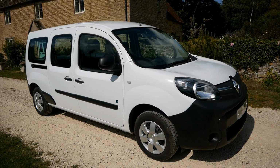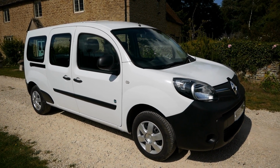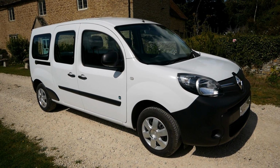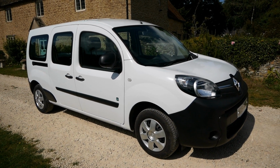So I would just add, this vehicle is also waxed. I've waxed all of it, including the roof, which no one normally washes on vans, but yeah, it's all done. It's nice and slippery and smooth, and obviously it's ready to go now.